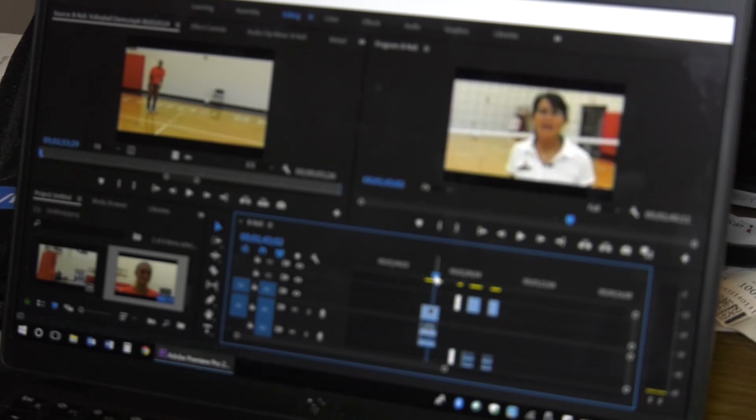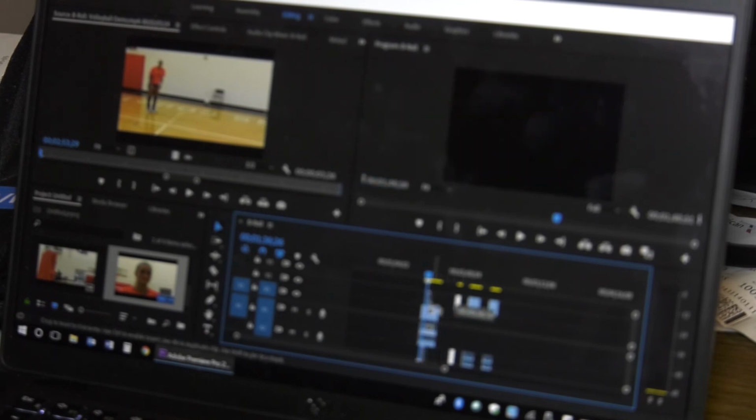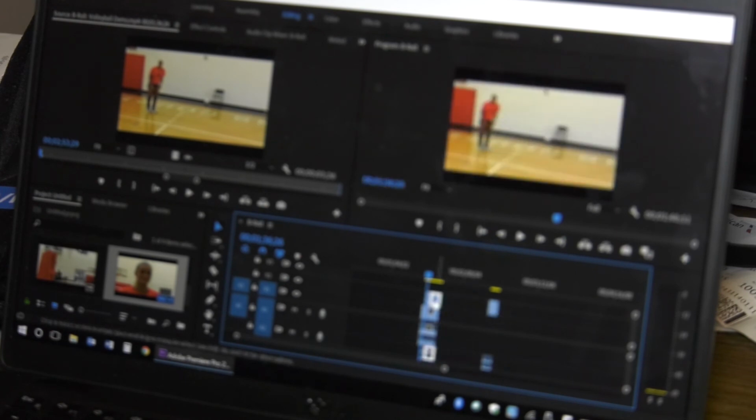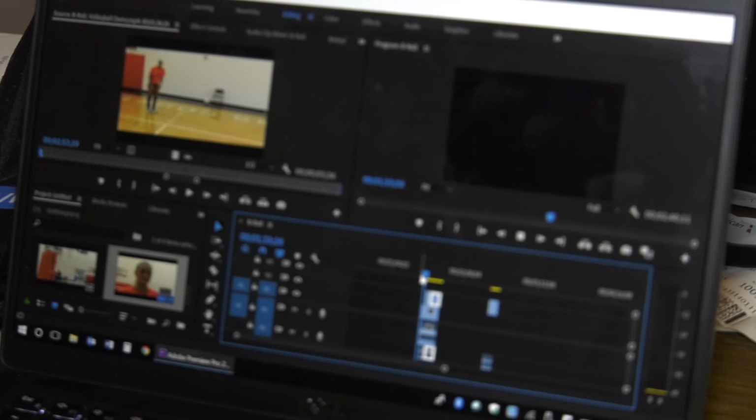Let me play the coach's soundbite here first. Okay, after the ball is set. So now I'm going to go to my video. I'm going to drag it over, put it on top in video track 2, and the audio will be in audio track 2. I'm just going to do this with all 3 clips. Looks like 2 is all I'm going to need. Yeah, 2 clips will be fine. They're long enough because, again, it's a very short bite from the coach. But let's see what we've got.